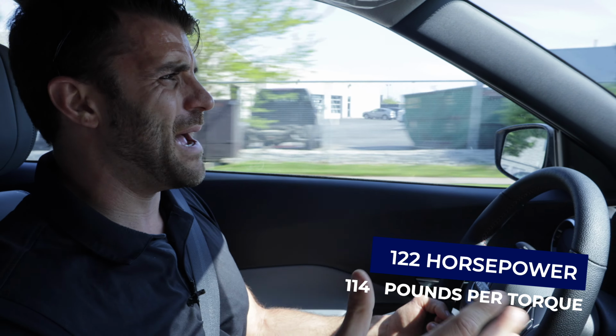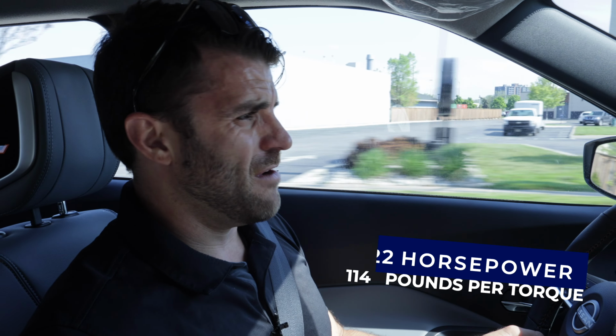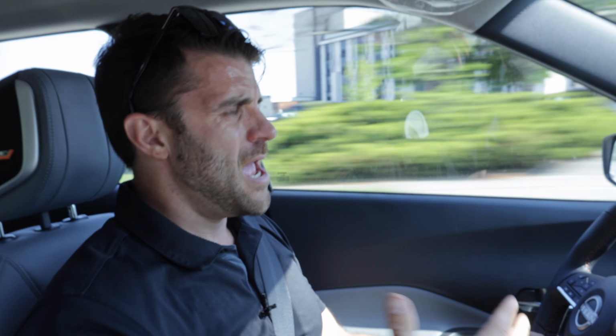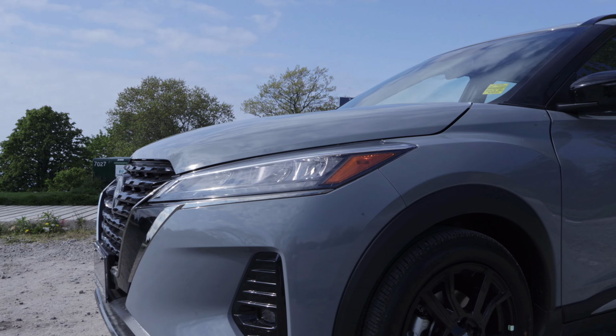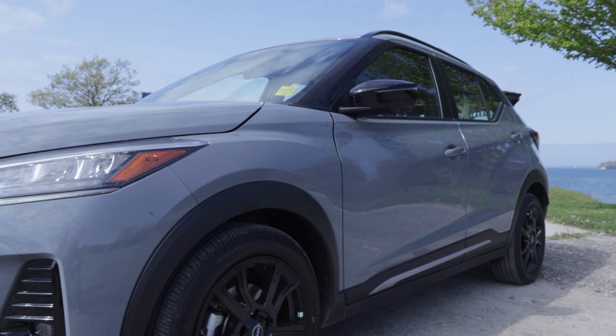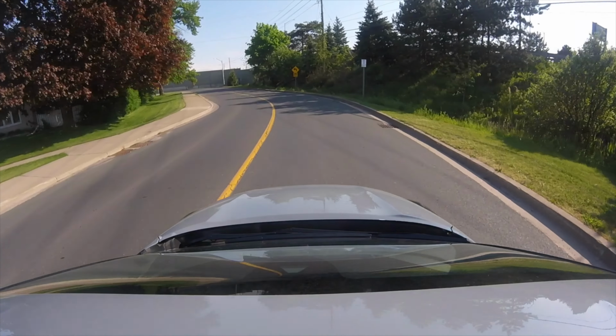It's a 1.6 4-cylinder engine, gonna give you 122 horsepower and 114 pounds-feet of torque. It's coming out of Nissan's CVT transmission, so they didn't really make many changes to the engine for 2024, but stay tuned because in 2025, I believe we're getting an all-wheel drive Nissan Kicks. They got rid of the Qashqai, and we're gonna see different Nissan Kicks, which I'm looking forward to.